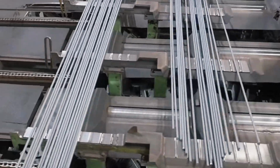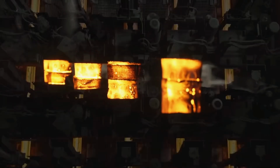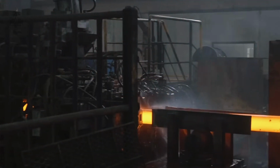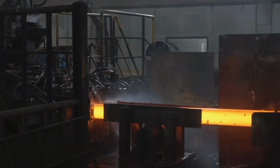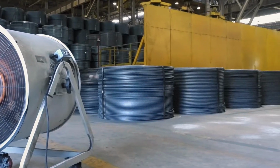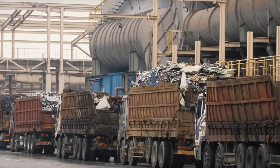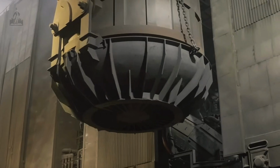The smelting process begins in industrial furnaces, operating at extremely high temperatures, capable of melting even the most resilient metals. Depending on the type of metal, the required temperature can vary. Aluminum, for instance, melts at approximately 660 °C, while steel and iron require temperatures exceeding 1,500 °C.